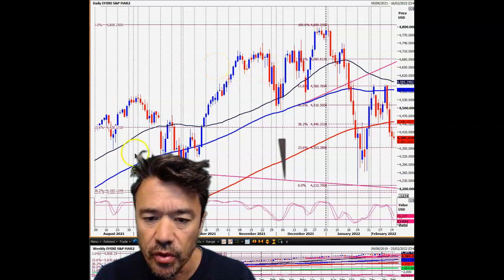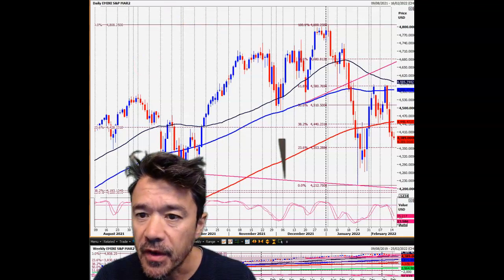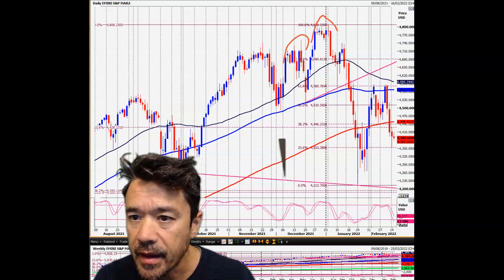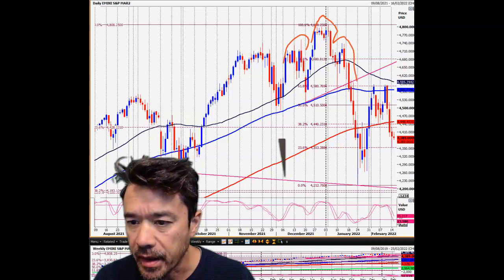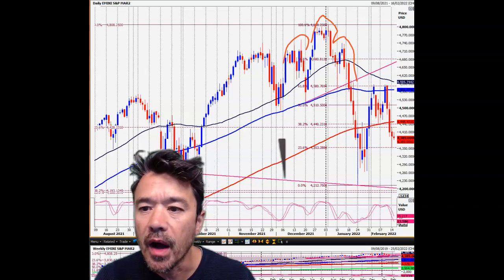Now, the first head and shoulders pattern we had was, let me try and draw this. Here we go. So the first head and shoulders pattern we had was kind of this one. That was the left shoulder. Then we had the head, and then of course the right shoulder was this one. And then once that broke, markets plunged. Now, I think that was the first worry over higher interest rates.